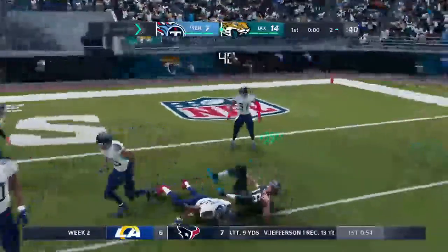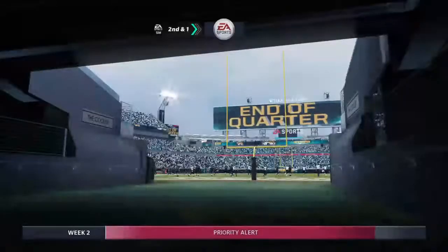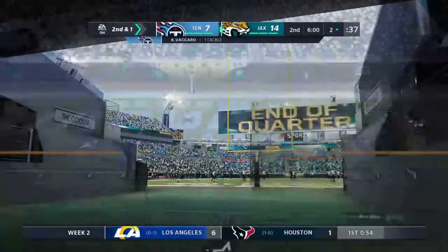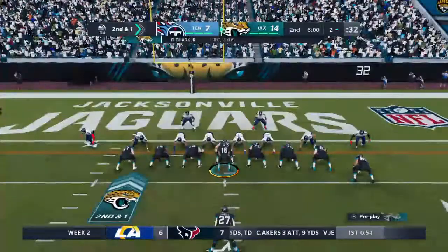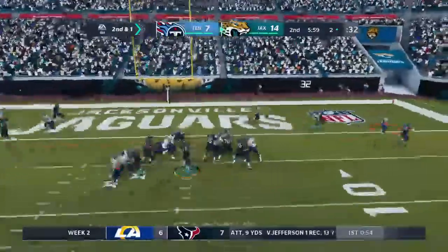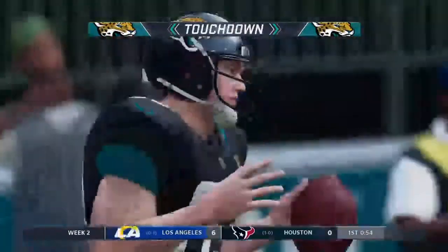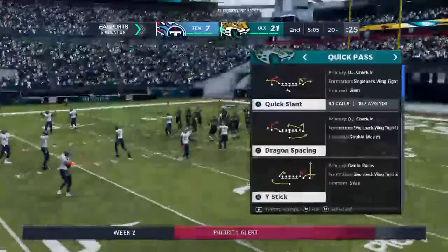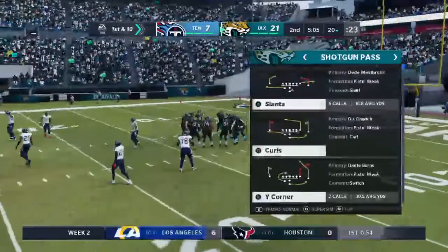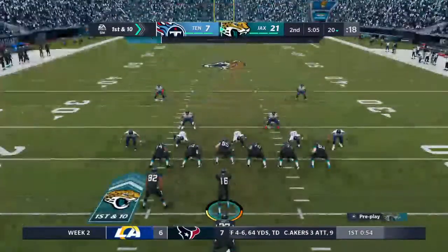And he'll be taken down as that will take us to the end of the first quarter of play. Through one quarter, 14-7 our score. 14, Titans 7. Second and 1 from the 2. And he will get this into the end zone for a Jaguar touchdown. A 2-yard touchdown. So now this offense will take over, and they will have the football at their own 20-yard line.